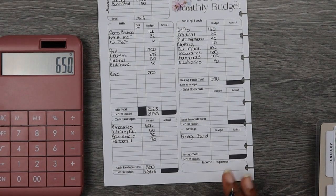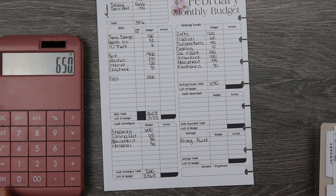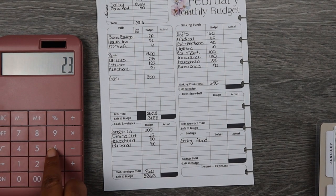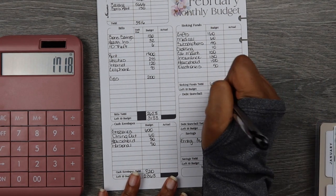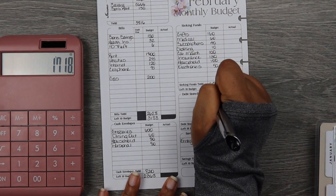All right, and so I had $2,023.68 left in my budget after I took care of my cash envelopes. Now I'm going to subtract out 650. This is what I have left to put into my emergency fund. So yay! Yay, yay, yay. 17, 18.